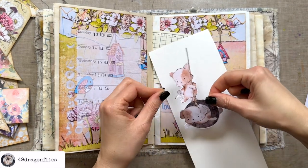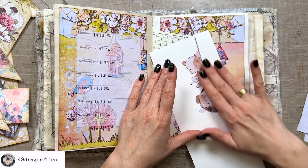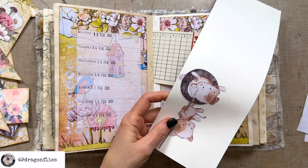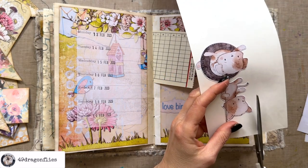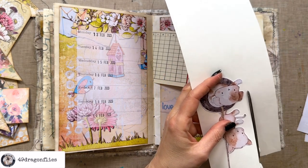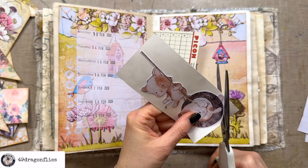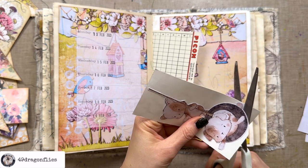I read in a lot of your comments that you make journals for your grandchildren, or some of you are even saying that you are actually crafting with your grandchildren, which is even better. That's so cool. And I think maybe this is a good kit, especially to do that with, just because of the images.